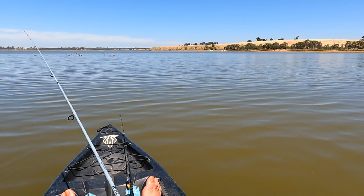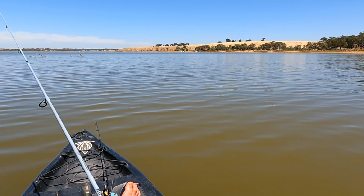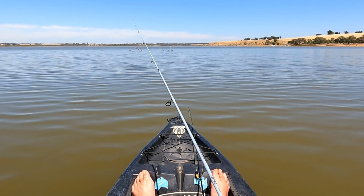There must be roadworks nearby somewhere because there's been water carting trucks pulling up at that boat ramp and pumping water all day. It's very noisy over there. For that reason, I'm filming my closing scene way back here.